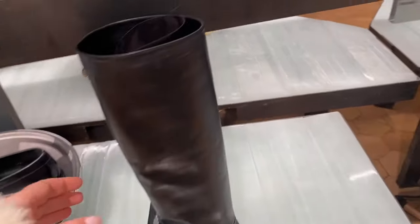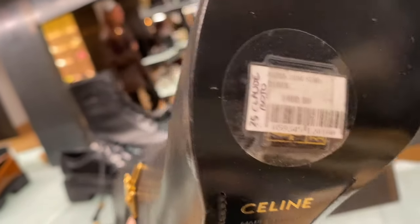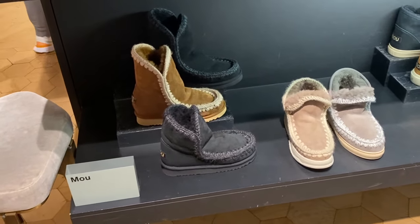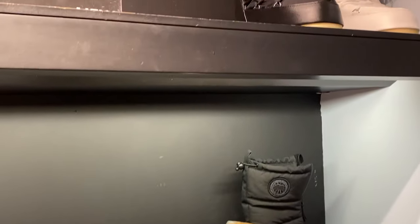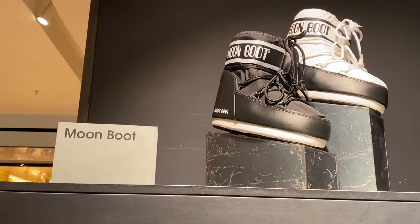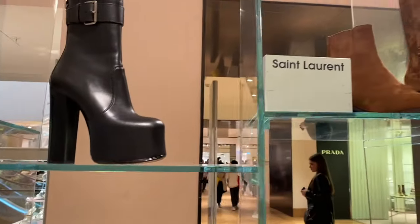Very, very pretty. Celine. Nice. Some winter shoes. I don't know this brand. But we have Canada Goose. And moon boots. Very classic ones. I like the color.